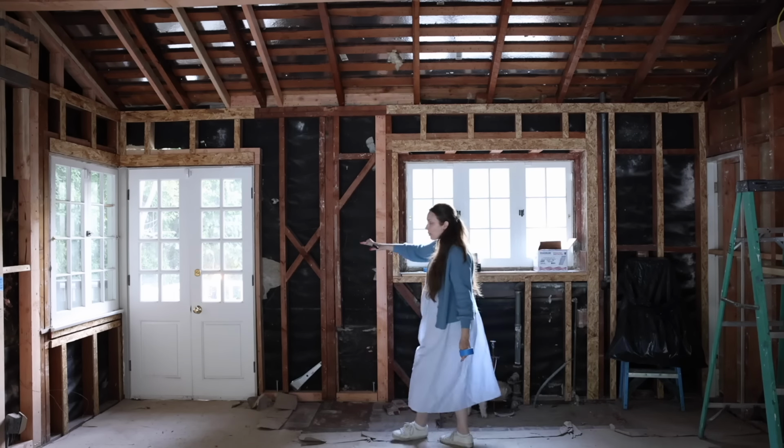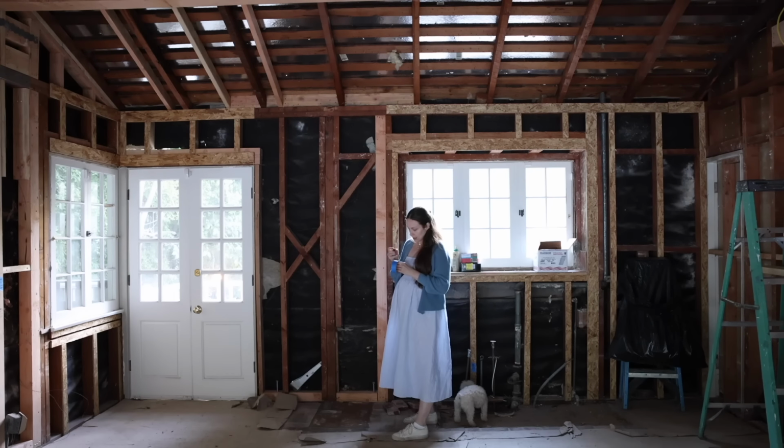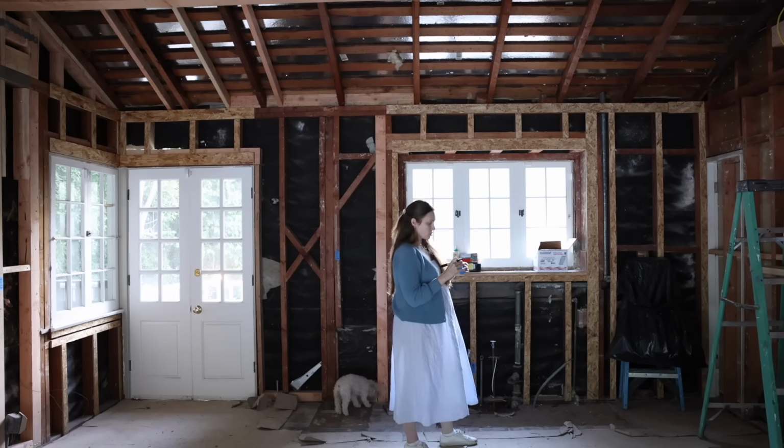And then there's going to be a bottom cabinetry here with a countertop and uppers, so there's going to be a space again. So I definitely want to plug here. That's all we need there. And then again, one on the other side.